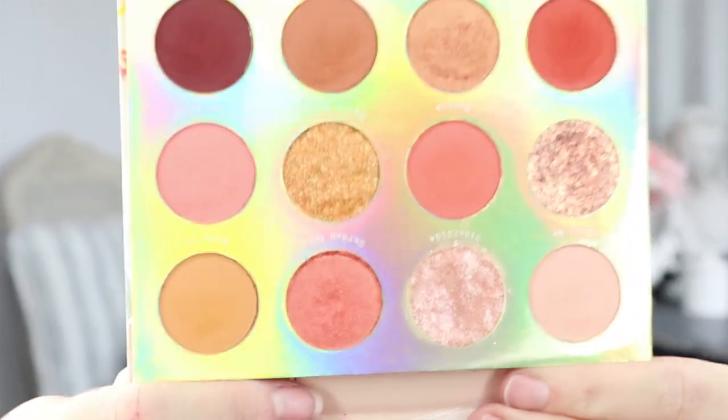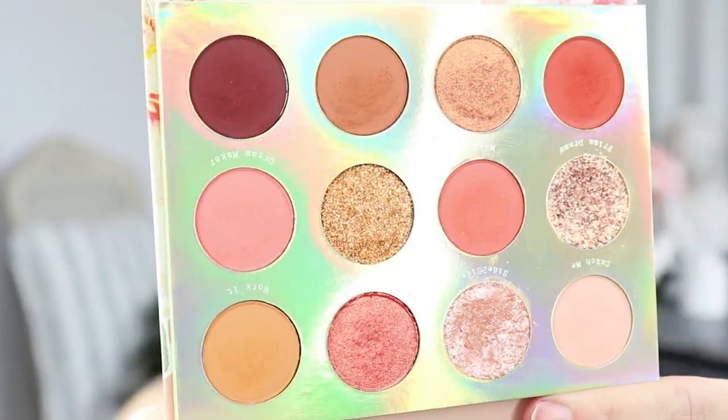But anyways, I have a new collection from Colourpop that I'm super excited about. I have their beautiful new Sweet Talk palette. Look at this. Oh, she's so pretty.